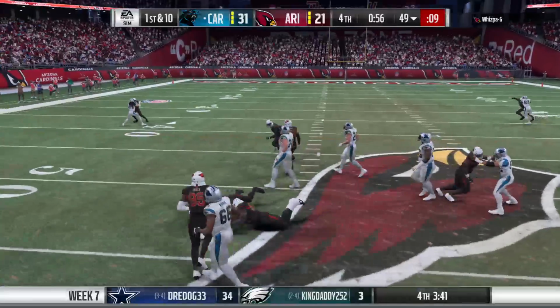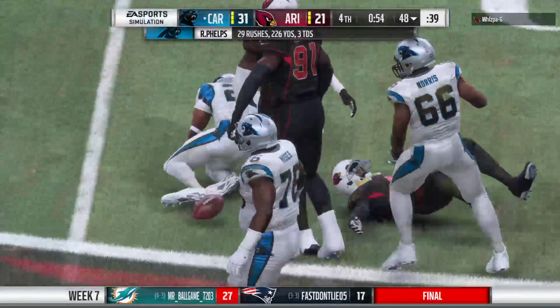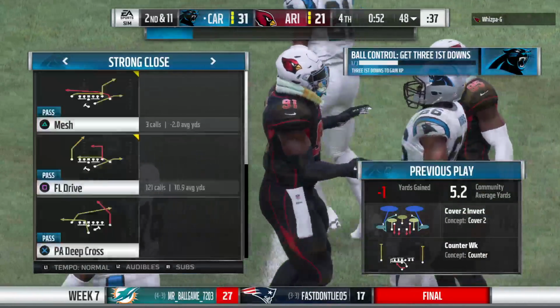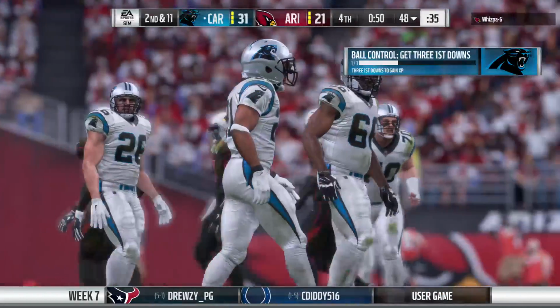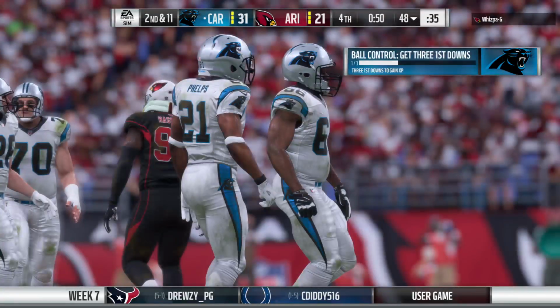They run the counter now on 1st down. And maybe a measure of revenge there. He's had his way in this one, but this time they get him behind the line. He'll wind up losing a yard on the play, and that'll bring up a 2nd and 11.